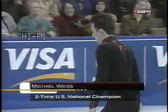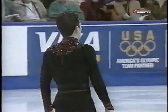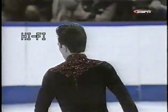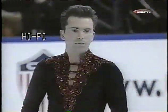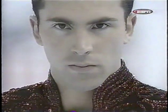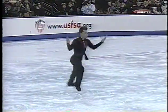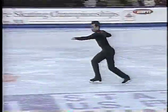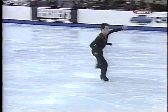Michael Weiss, the 24-year-old and father of two from Fairfax, Virginia. The last two seasons, the world bronze medalist. He knows he's got his work cut out for him. Remember, though, two spots in the world team, but going into the free skate, your only goal is to be in that top three and control your own destiny. There's a huge opportunity for him. Skating to the music, Taras Bulba.